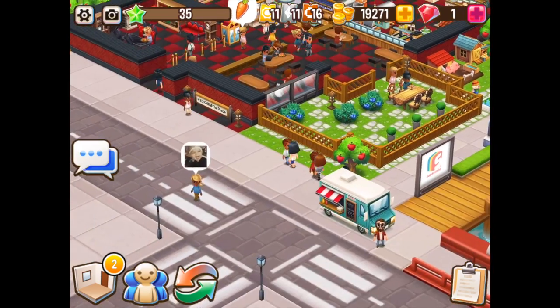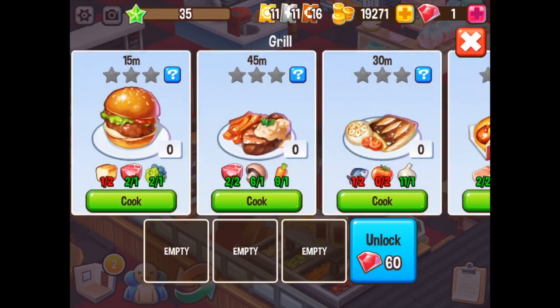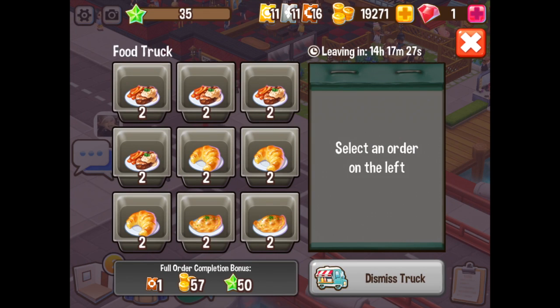Now, when it comes to the Chinese New Year event that's coming very soon, I wonder if we will be getting any tables. I really hope so, because I'd love to maybe get a dragon table. That would be quite cool.